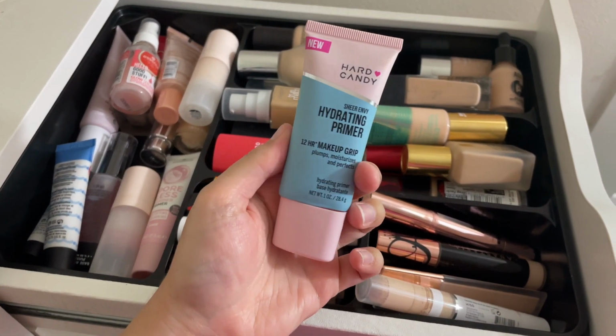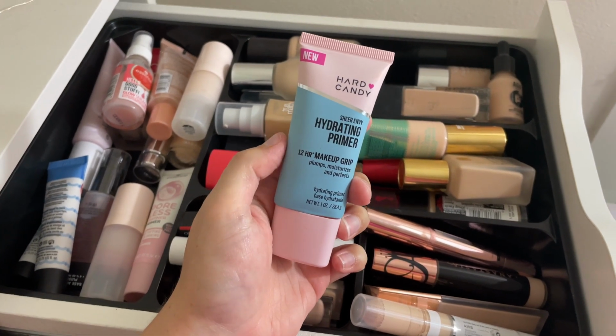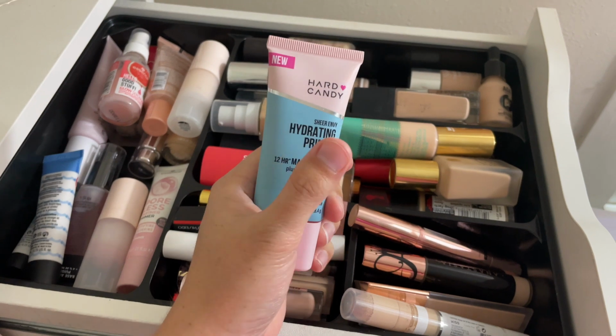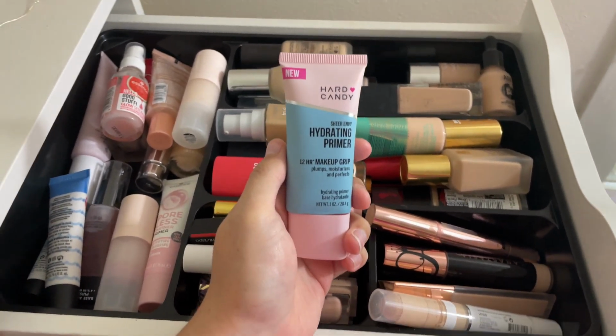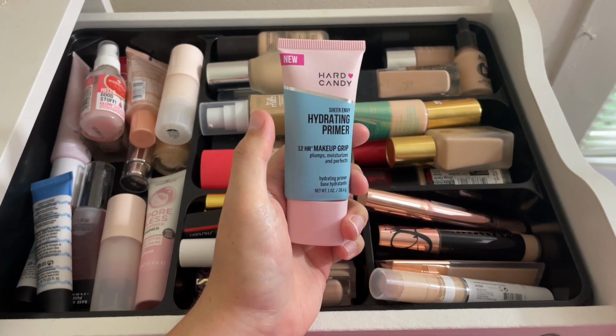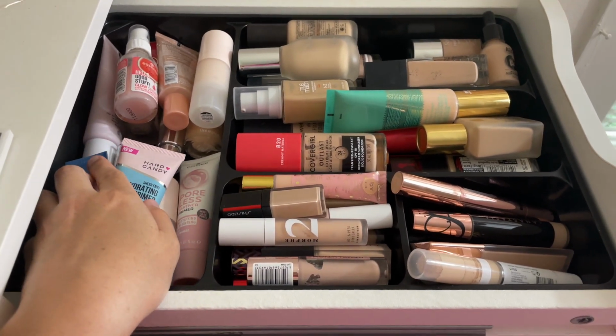Speaking of affordable, however, the Hard Candy Sheer Envy Hydrating Primer. This is the primer with the 12-hour makeup grip, very similar to the Milk Hydro Grip Primer. This also works very well. This really does prolong your makeup. I love that it gives your skin that tacky finish, but it also is pretty hydrating on the skin. So really have been loving that one.